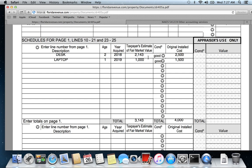So I simply did the math and came up with what the fair market value is. I have a drop-down button that gives me a choice of whether the equipment is in good shape, average, or poor. My desk is in good shape. Same thing for the laptop. I just put a random age of 1 year old.